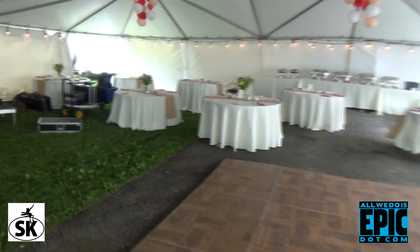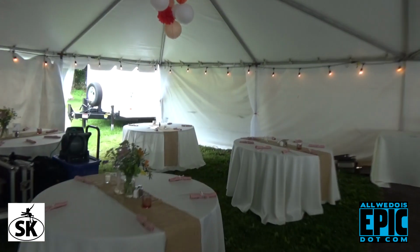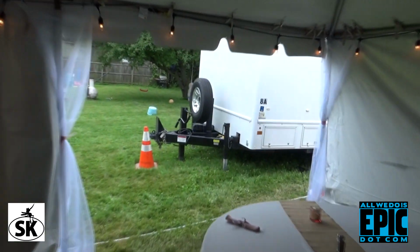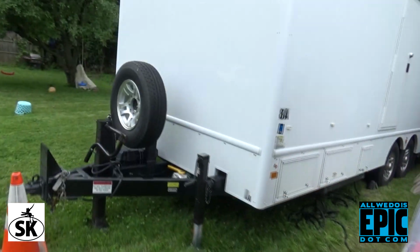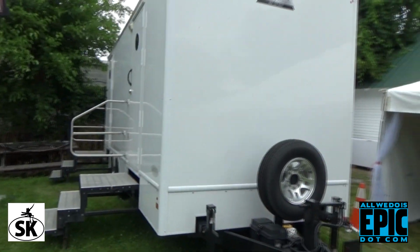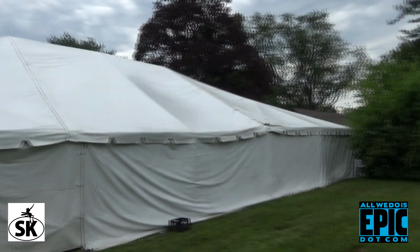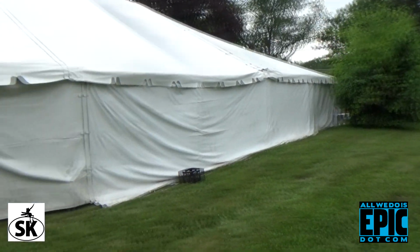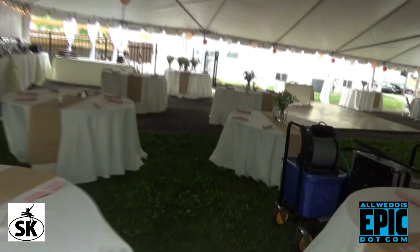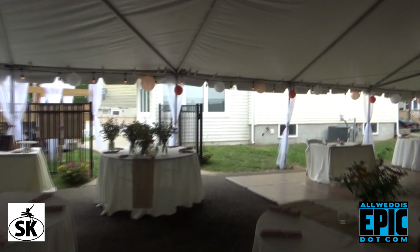The restroom trailer is located just outside, which was a slight change from the original plan, but we have an entrance out here for it. And this is from 802 Restrooms, and it's accessible from the side. To kind of give you an idea, we just got this 40 by 60 in here. It was between that and Yard Bar, it was a perfect fit. You can literally see where the tent ends.